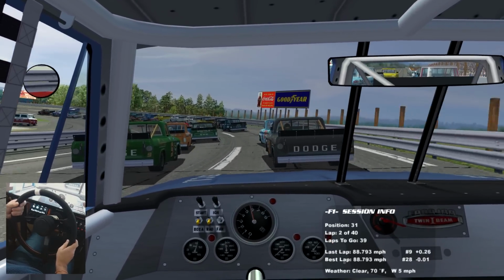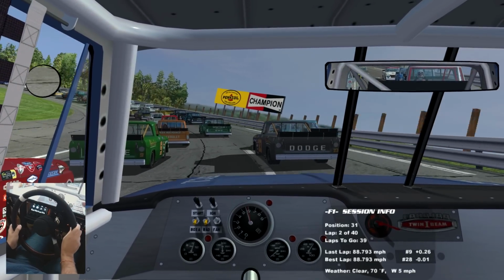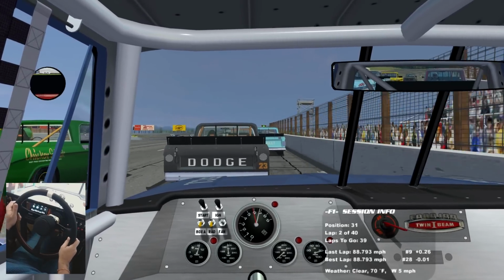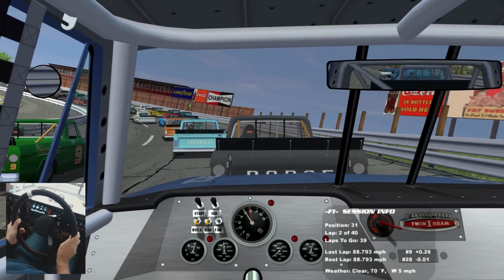But this is a fantastic rendition of this course that I think, like I said, Dennis built back when the 1970 mod for NASCAR 2003 came out, and this one's since been updated, as these three in front are going to try to go 3 wide. See if I can get to the high line there around the 23 here.